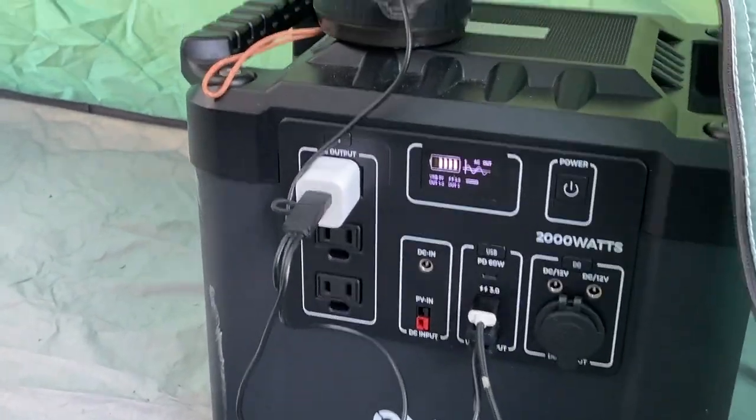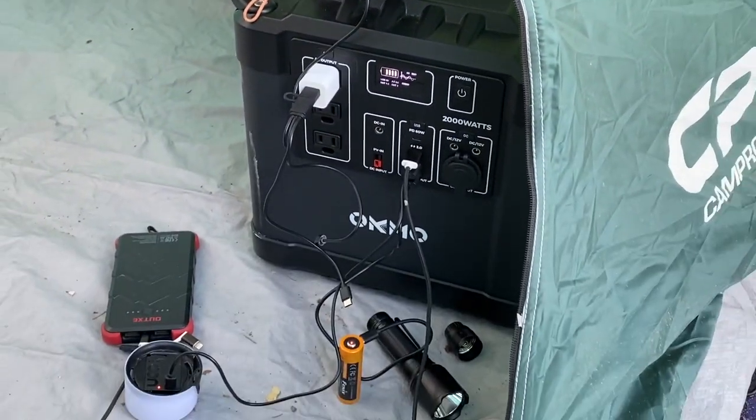And really, really enjoying this. Really cool. A game changer for sure.